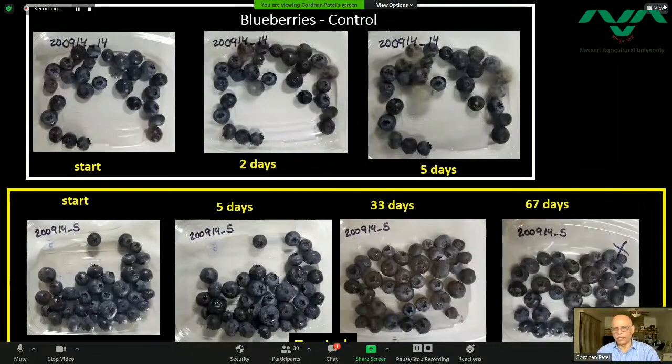Now the blueberry. Blueberry on the second day at room temperature, you can see the fungus growing. After 5 days, a lot of fungus, while the blueberry which was treated, you can see there is no fungus even after 67 days. Watch the video next: even after 67 days of storage, virtually 2.5 months of storage at room temperature.